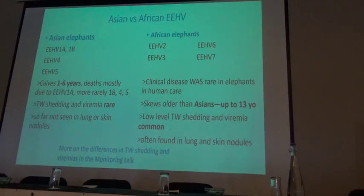The recent cases, the deaths and the viremias, have been in 6-year-old, 8-year-old, 11, 13. So we've had to increase the age range that we monitor. Officially before it was 1 to 8 that we would monitor, but I did older ones. Now officially it's 1 to 15 that we're going to look at. And the EHVs and the gammas are often found in the lung and skin nodules. I do have some slides in a later talk with details about actual numbers of how much I've seen in the viremia, in the blood, and in the trunk washes.